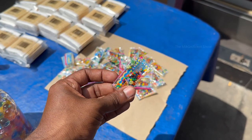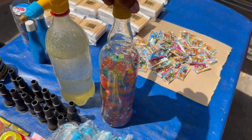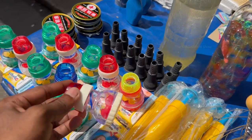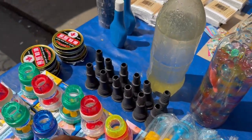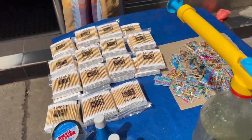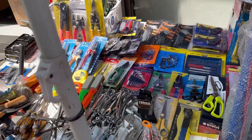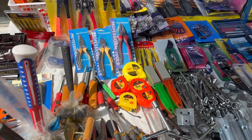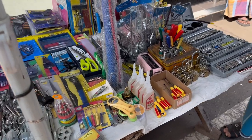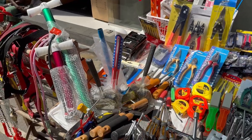These are water beads which swallow when you put in the water. Looks beautiful guys. There are other products like tap, shoe polish, washing liquid and earbud for sale available from this small shop. There is another shop here. This looks like a tools and equipment shop. A lot of varieties of products available here like measuring tape, knives, pliers, spanners, shifters, glue, locks, etc.